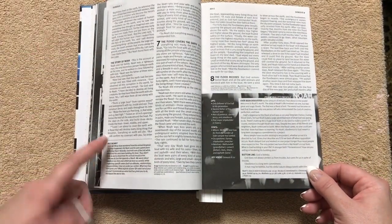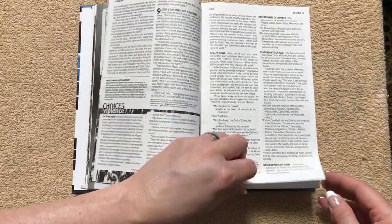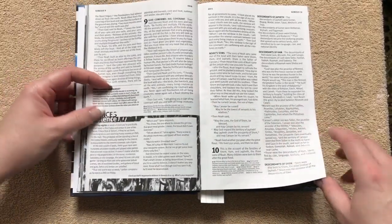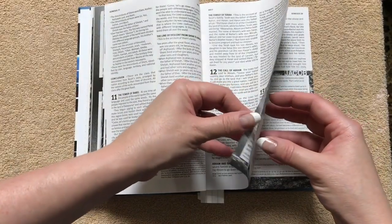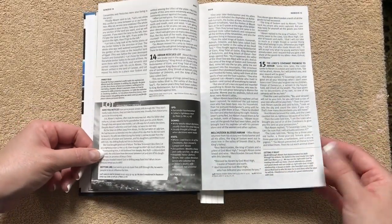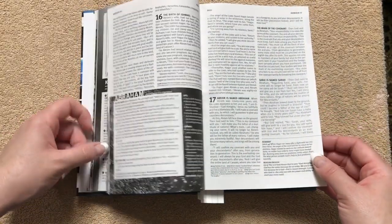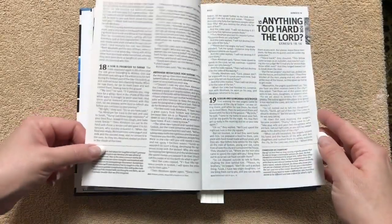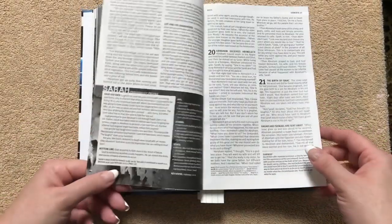Like here's a topic on why worry, another personality profile. This is one of the choices articles. This one talks about violence. So just really relevant stuff for teens and basically the world that we're living in nowadays. And I think younger people face a lot more difficult things than what those of us that are older faced when we were younger, just because of the way that the world has changed.